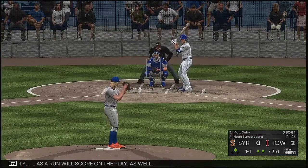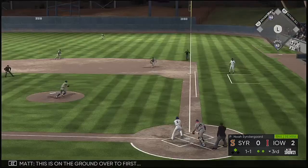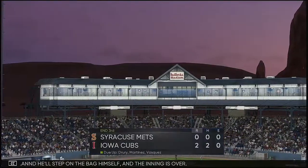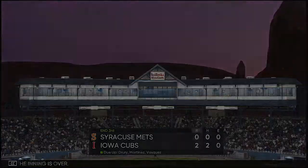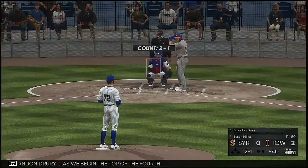Number five, Matt Duffy. At the plate, Matt Duffy. This is on the ground over the first. Reined in, and he'll step on the bag himself, and the inning is over. Step up is Brandon Drury as we begin the top of the fourth.